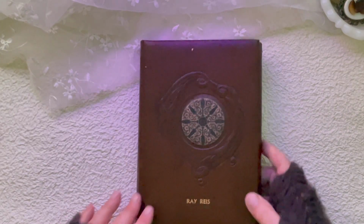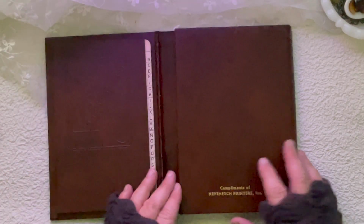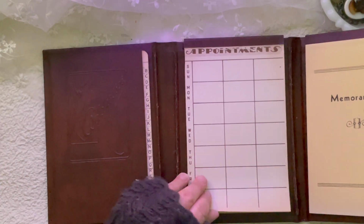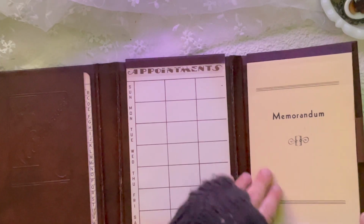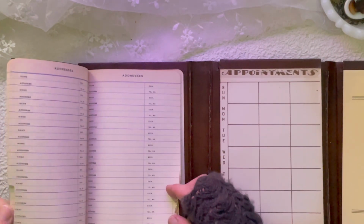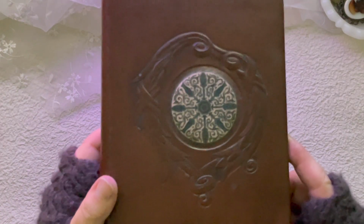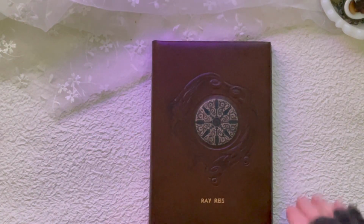And then I got this really kind of cool, I don't know, like a planner type thing. I thought it would make a cool lap book. Kind of opens out like one. And it has appointments, has just paper for taking notes, and then it has an address book. And it's really cool because it's got this really cool embossing on that and on the front. So I thought that would be kind of fun to play around with.